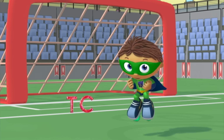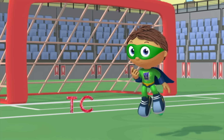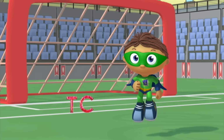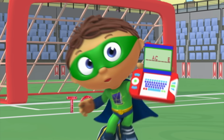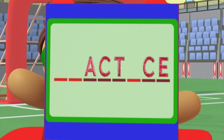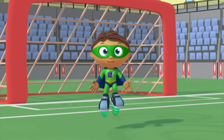You see super letters? What letters did you find? T, C. T, C. Let's put them in our super duper computer! 3 more super letters, and then we'll get our super story answer. Awesome job, super readers.